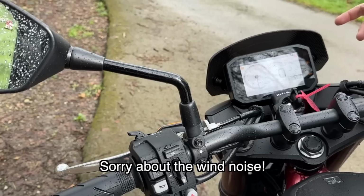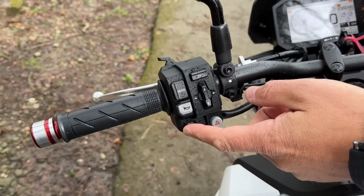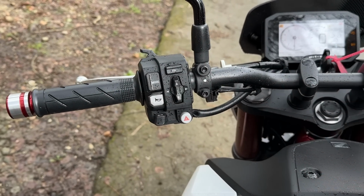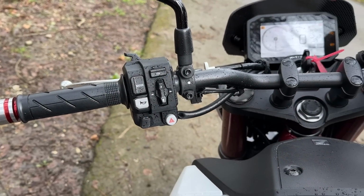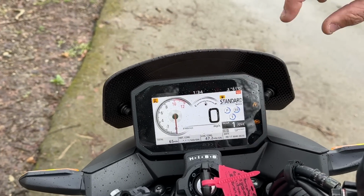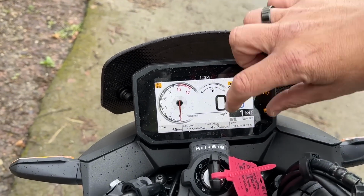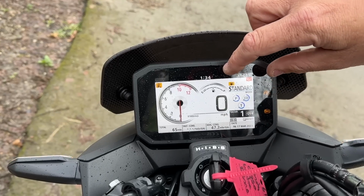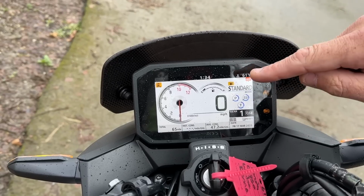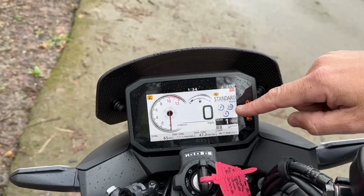And that's done on this switch here, is it? It's done on here, hence the fact that you've got all of these buttons on here, which looks quite complicated. But once you get used to it, it's good. And the other thing about this is, we have to apologise for the wind. Yeah. It's really windy. This here, if you connect Bluetooth to your phone and to your helmet, it will give you turn-by-turn navigation. Wow.